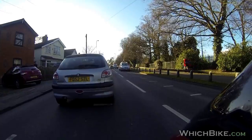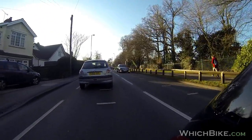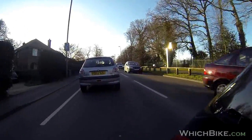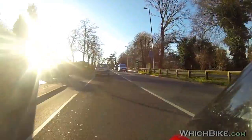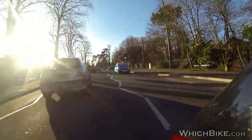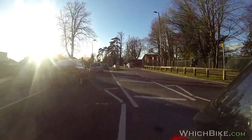Right, I would filter, but it's just outside of school, so there are some school kids still around, and it is just past three. Got three kids of my own, so I don't take the piss in these situations. Hey, see that motorbike? He nodded back. Is that because this bike with its LED front headlights looks like a motorbike and he was fooled? Or was he just polite?